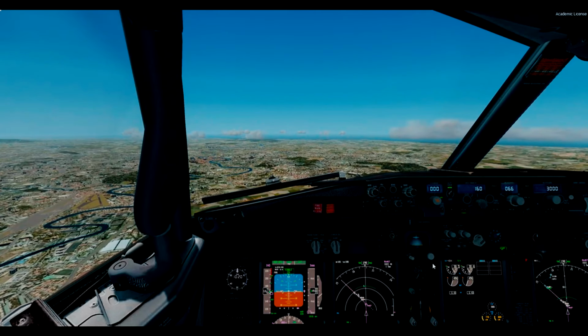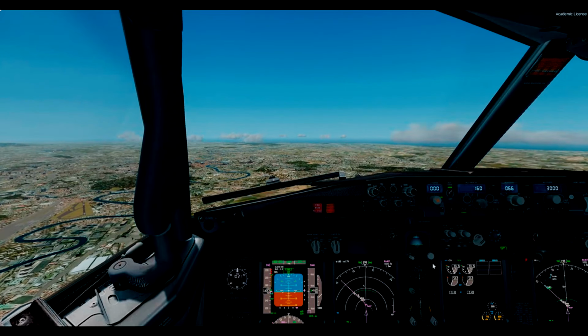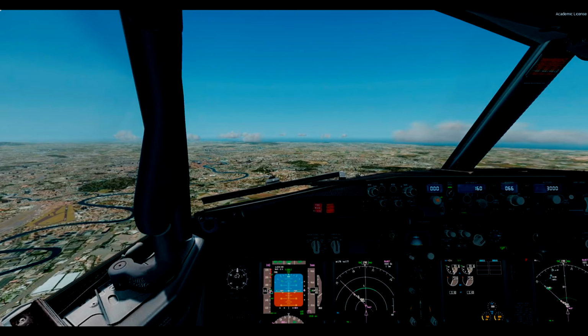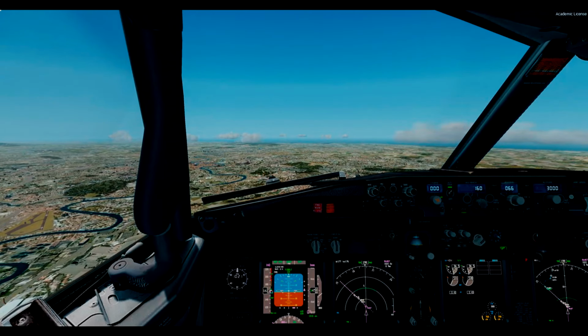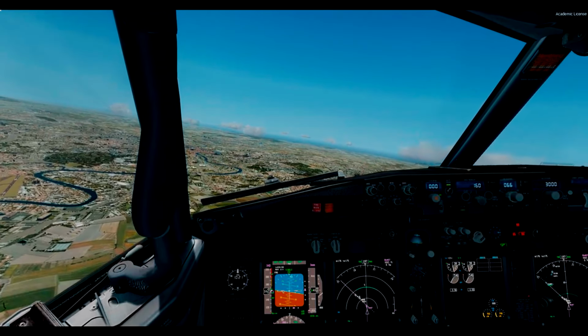Let's engage our approach. We can take now flaps 15. And we can also take gear down. Nope. There you go, gear down. Nope, that's parking brake. There we go. Gear down.